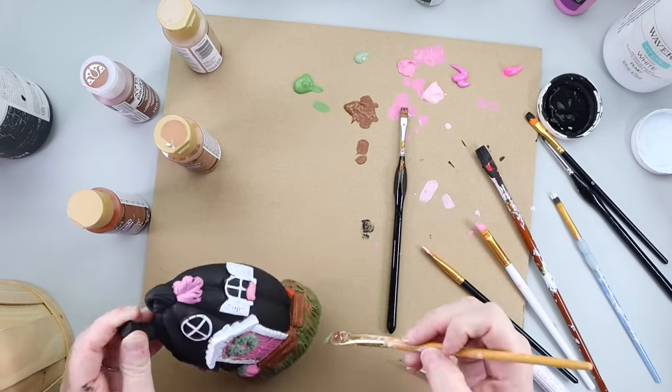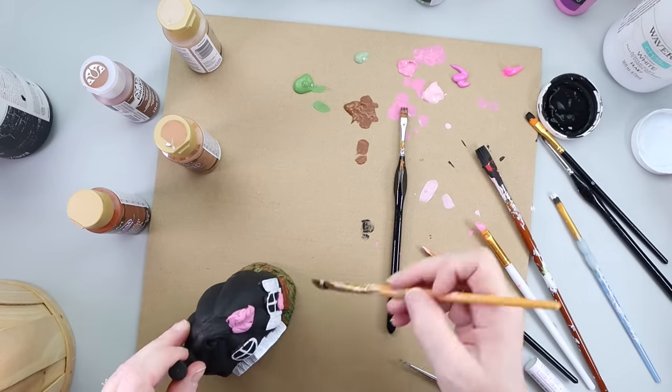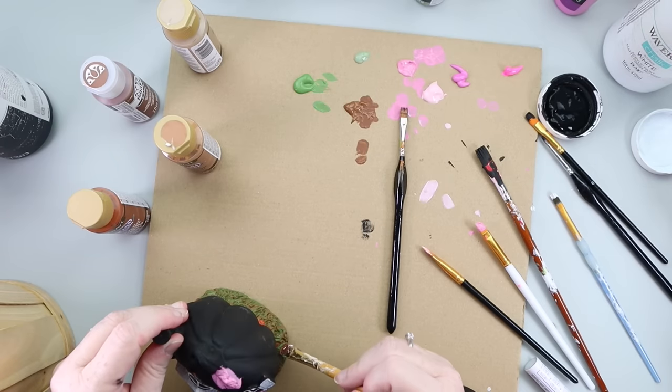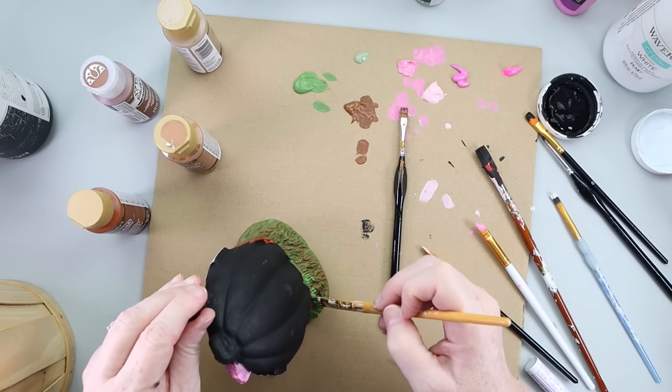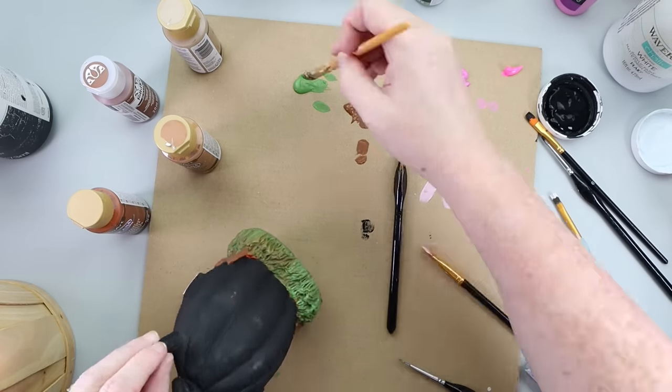The last thing I did to the little house was just all the greenery on the bottom. I just brightened that up, went in and brushed in a couple different shades of green, and just brought a little color to that. Then I was ready to work on the little fairy.